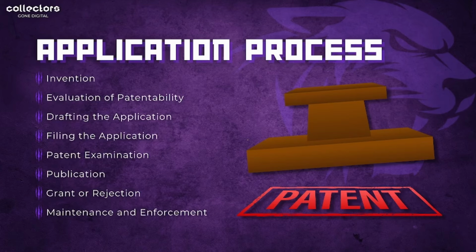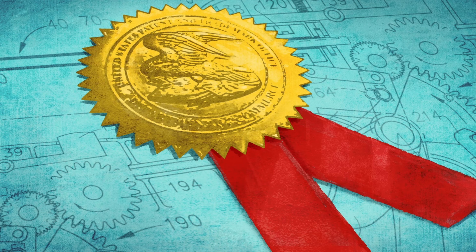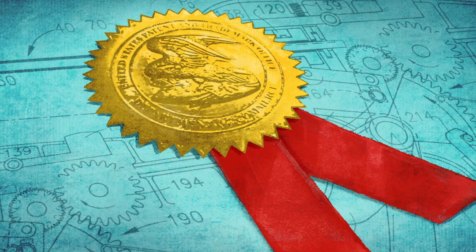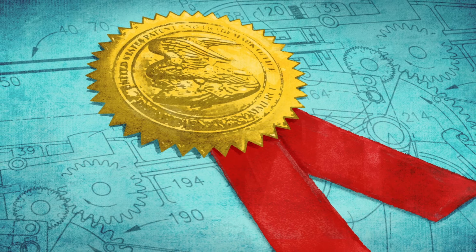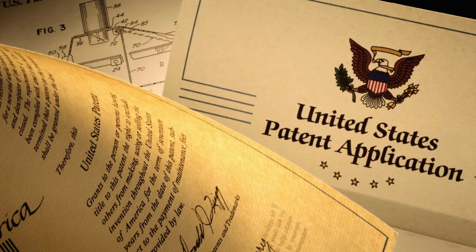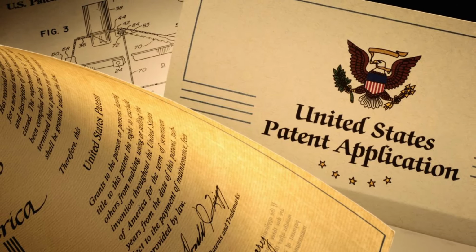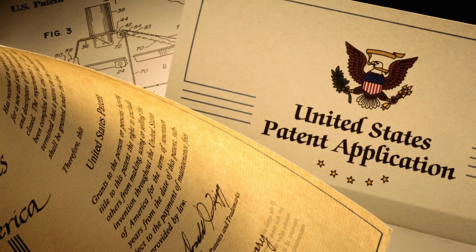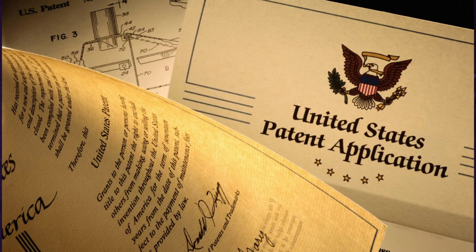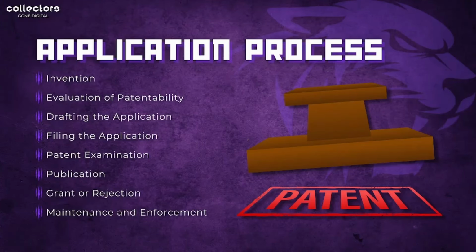The next step is going to be the evaluation. Before the patent's actually even filed, the inventor or the company involved is typically going to conduct a search to see if that invention even qualifies for a patent, because there are certain requirements. It can't be too obvious, it needs to be new, it needs to be useful, that type of stuff. Now, if it does qualify, the next step is drafting the application. And these are going to be documents that describe the invention in detail, including its features, its functionalities, and any potential applications. Once it's drafted, it's submitted to the relevant office.